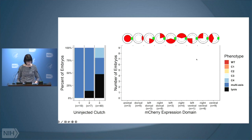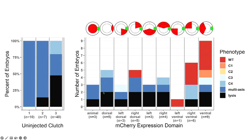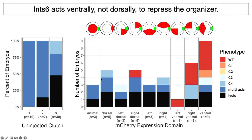And his data is all shown here. These are uninjected mutants. This is the key over here with the strong phenotypes in the blue and black. And then where the clone is expressed relative to the dorsal side, the organizer, and whether it rescues or not. What you can see is that many of the clones on the ventral side rescue the mutant embryo. So that indicates to us that INTS6 functions ventrally, not dorsally, to repress the organizer.